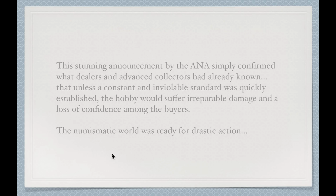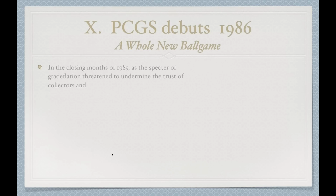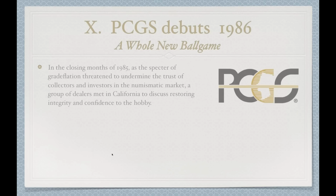And once again, this is an important slide. This stunning announcement confirmed what dealers and advanced collectors had known, that unless a constant and inviolable standard was quickly established, the hobby would suffer irreparable damage and a loss of confidence among the buyers. And this set the stage for rather dramatic action. And this basically led to the development of PCGS in 1986.